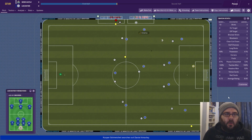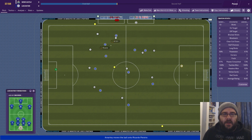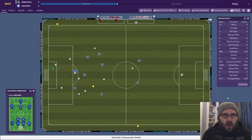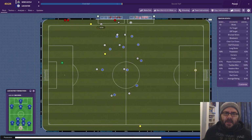Schmeichel with a goal kick finds Amartey down that right hand side, and he's got a little bit of time to play with, and gets past Ki Sung-young. Shelvey with a good tackle, but it falls to Maddison into Vardy, and they shoot just wide. Dominated the game really, 10 shots with 58% possession as well.